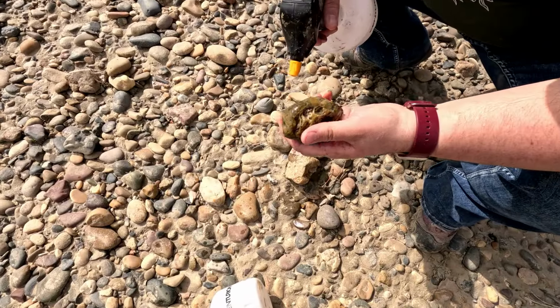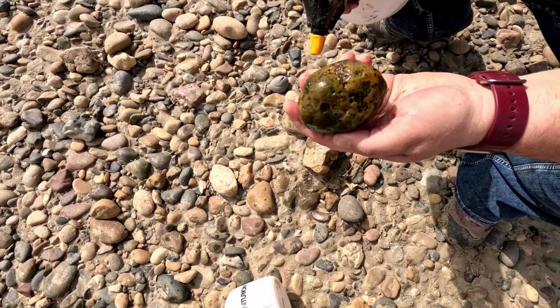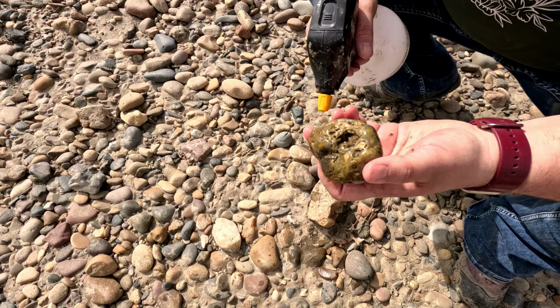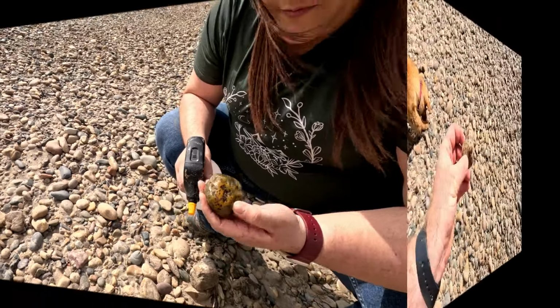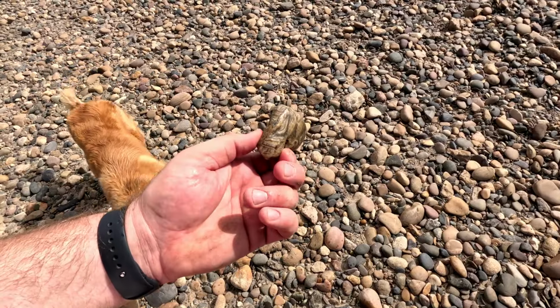Kim just found this one. It's like a TSA, but jasper, but almost bubblegummy. I don't know. It's cool. We're keeping it. It's pretty. This is some banded stuff. That's some crazy banded stuff.